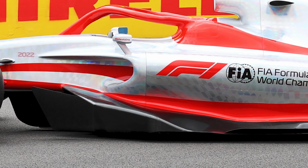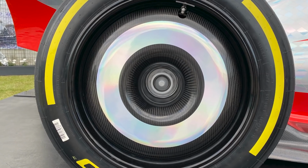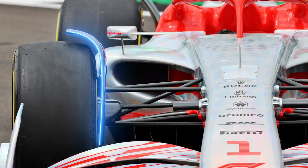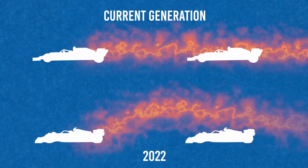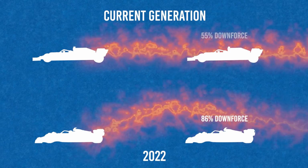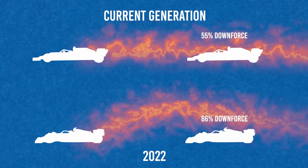Other changes to achieve this include outlawing barge boards, standardised flush wheel covers, front wheel deflectors, and limits upon brake duct shaping. F1 is confident about what this will achieve, with simulations showing the following car retains 86% of its downforce while one car length behind another, compared to 55% for the current cars.